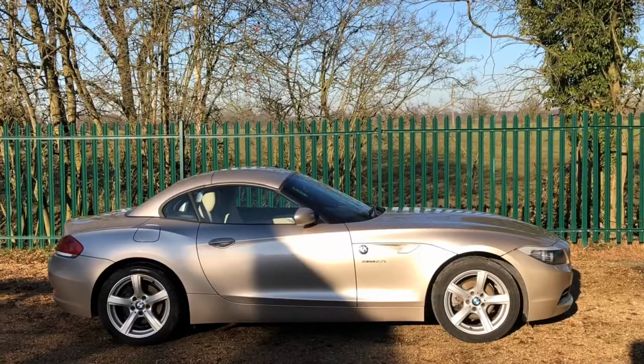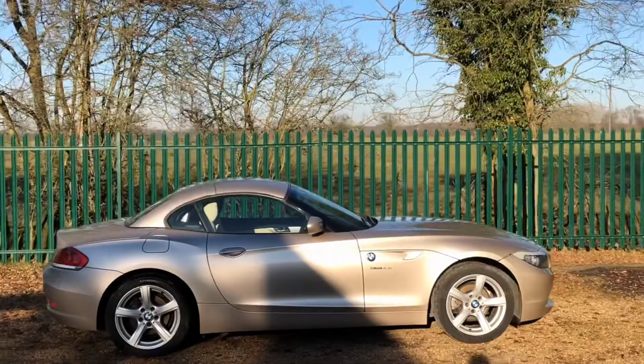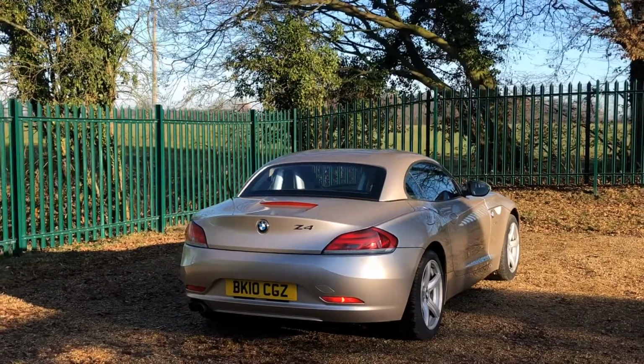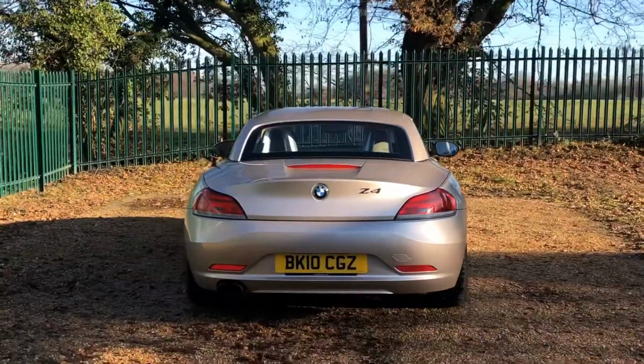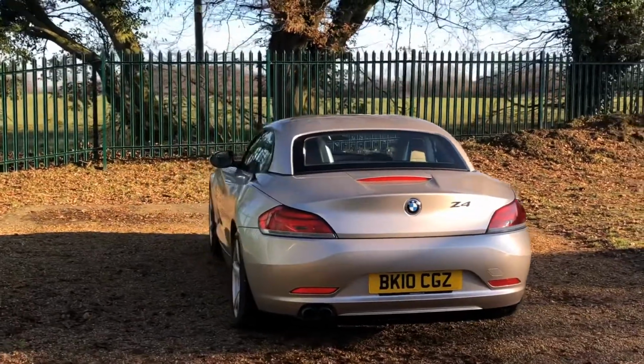We have recently serviced this vehicle, and it's also had a new MOT. This vehicle is ready to be driven away from our forecourt as of this moment. Any test drives and viewings are most welcome.